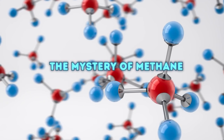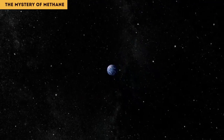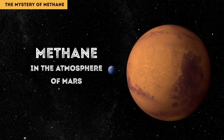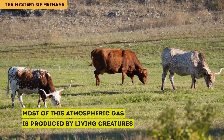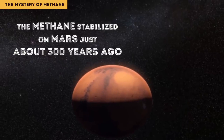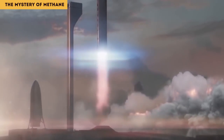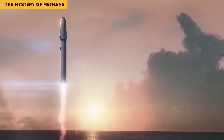The mystery of methane. What mystery? There's cows and there's methane, right? Well, back in 2003, Mars Express, a spacecraft launched by the European Space Agency, discovered methane in the atmosphere of Mars. On our planet, most of this atmospheric gas is produced by living creatures, for example, cattle digesting food. However, we know that the methane stabilized on Mars just about 300 years ago. So the real question is what or who is producing the gas? Yes, the mysterious Martian farts.